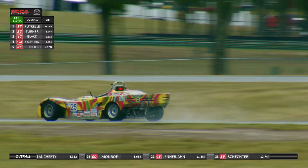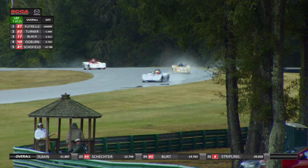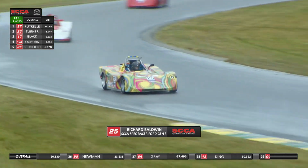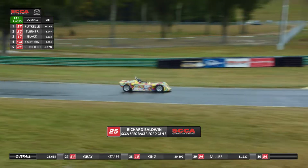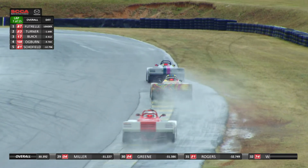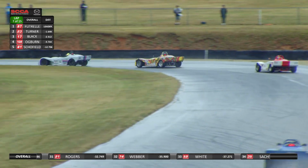Brilliant livery of the number 25 of Richard Baldwin, as he's moved his way up into 9th position as Todd Vanacore has dropped a couple spots on that last lap. Ryan Schofield has gotten around Bobby Sack to take over 5th spot. So Richard Baldwin now running in the 9th position. Schofield, another one of the ones that was mentioned by Sports Car this year. Exactly. The veterans in the field.